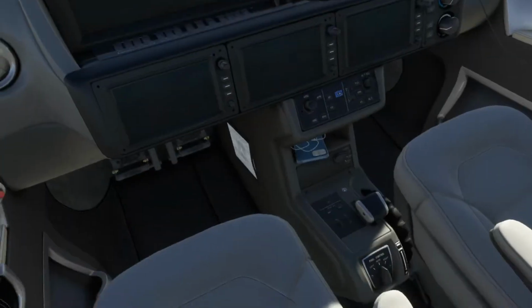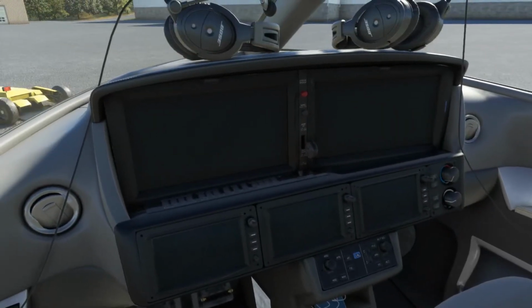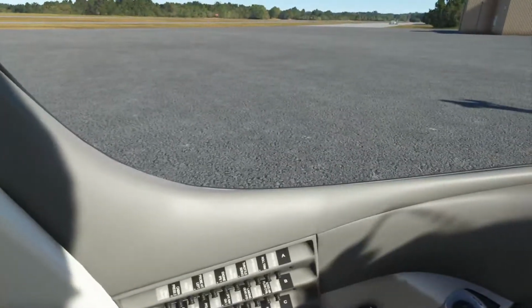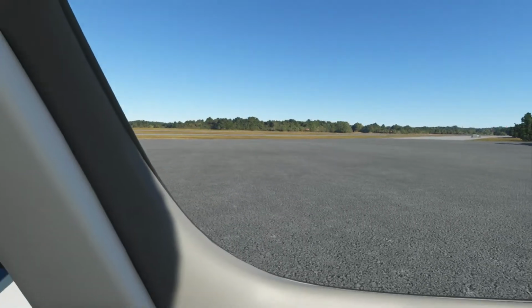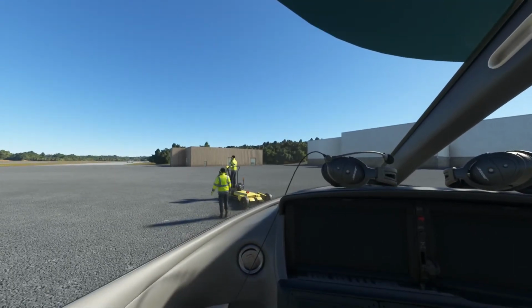But I know this is the case with the actual Vision Jet, there's no analog instruments, so if there were to be an electrical failure, you're kind of SOL there. You're gonna have to visually fly it, which I guess wouldn't be an issue. I mean, look at these windows; they are massive. I know I made that a point in the video that hopefully will be premiering in like 15 minutes.